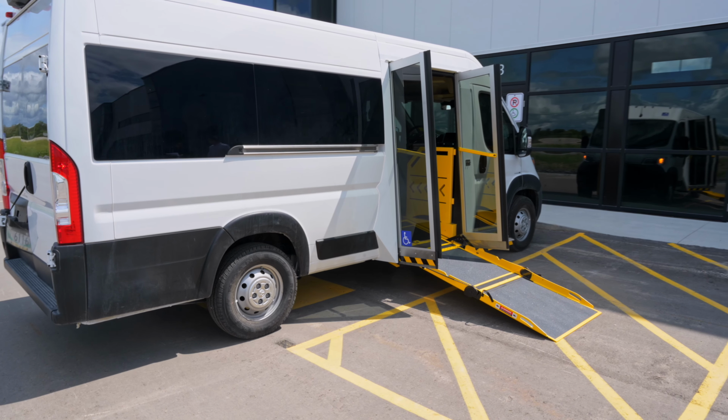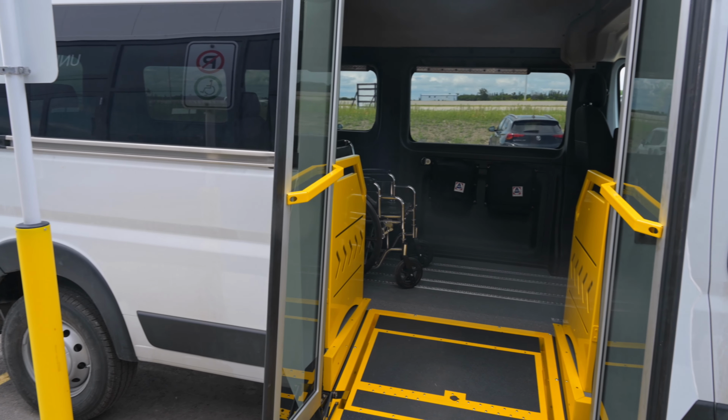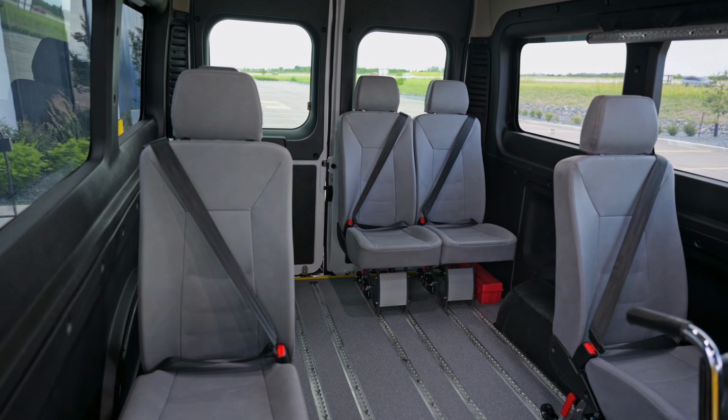This vehicle offers a completely barrier-free access for riders, with any mobility level, whether they're using a walker, wheelchair, or ambulatory passengers.